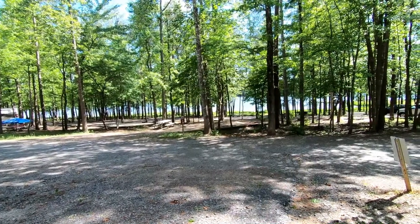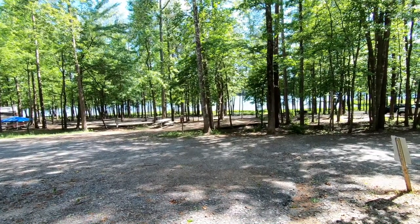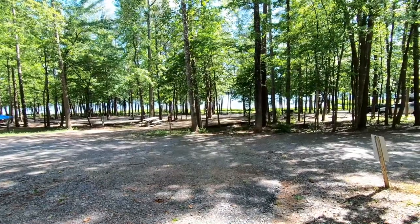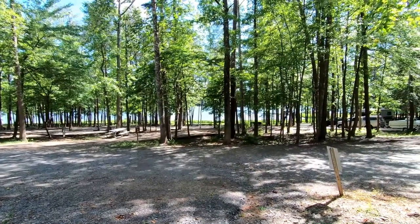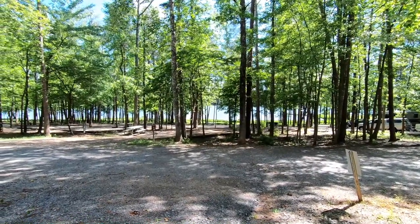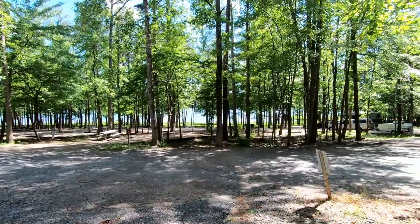And ours was actually labeled as a 35-foot spot, but it's plenty of room for our 29-foot trailer, and our truck actually parks in front of it. So they do have some extra footage on the end of those.